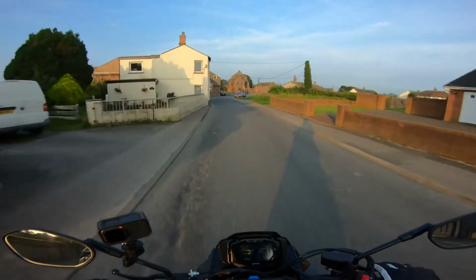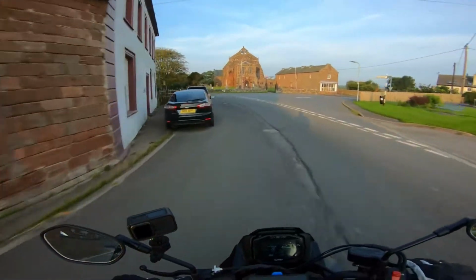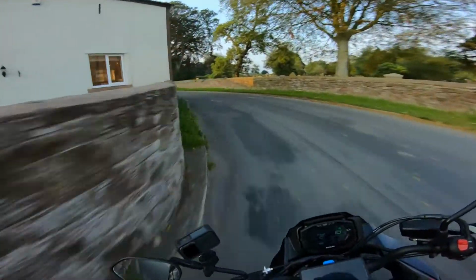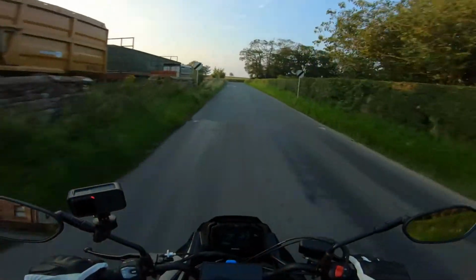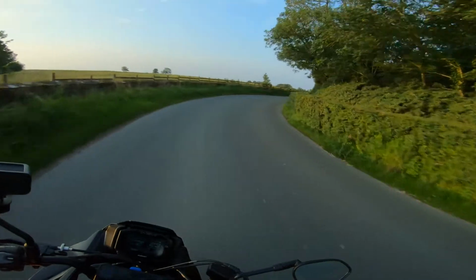This is Holme Cultram Abbey. Used to be an abbey as well. It's now just a church, like. What with the Reformation? Was it the Reformation? I can't remember what it was. Henry VIII, when he went a bit mad. Was that the Reformation? Yeah, I can't remember.